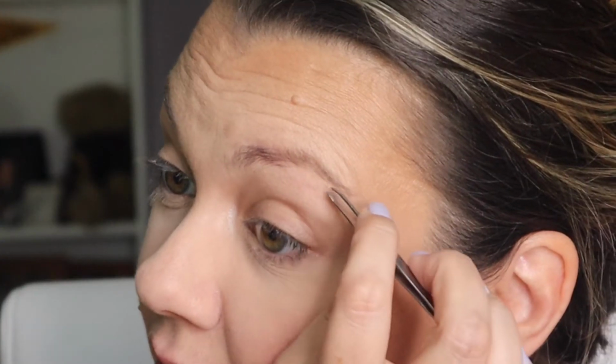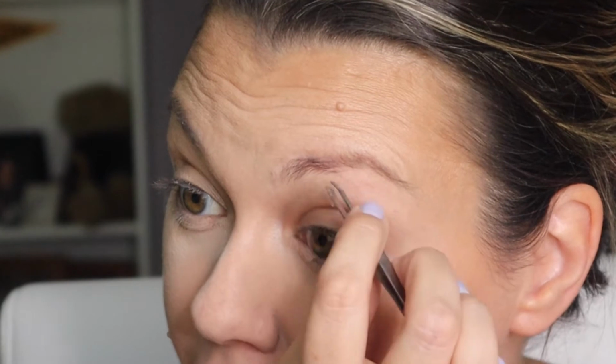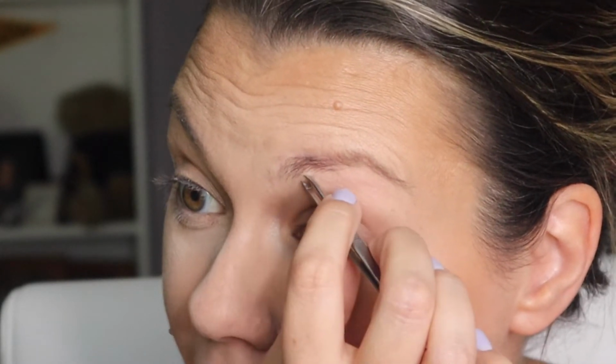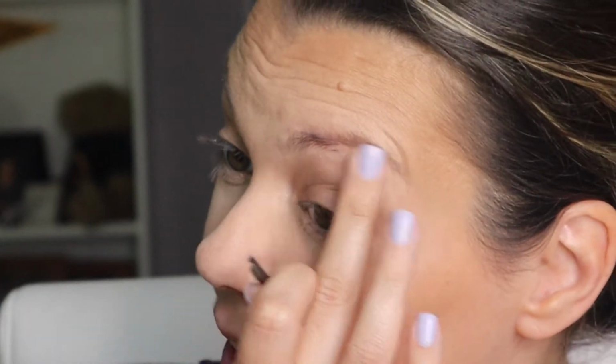All right, next up, gotta pluck the brows. And this is gonna be really helpful because I can see them all on camera. Sweet. Resist the urge to overpluck. I know that there's an invisible line that you see on your eyes where you're like, my eyebrows should not go beyond that. But it's really easy to start hacking away at your brows and not notice that that line is gradually receding back and back and back.